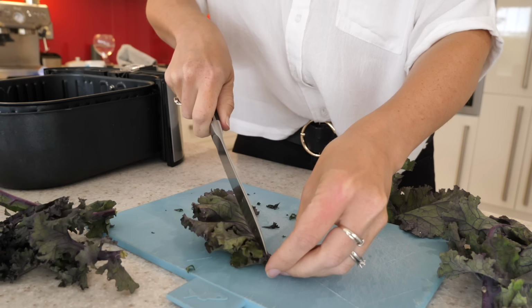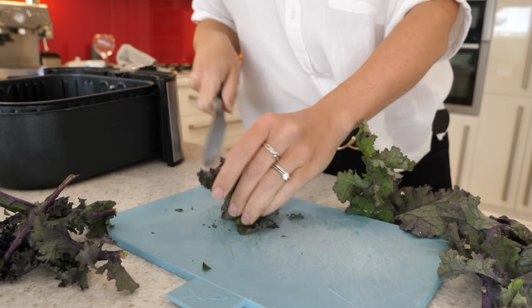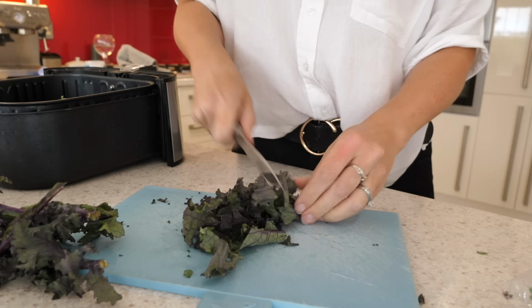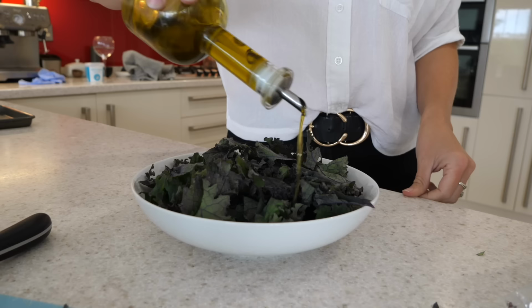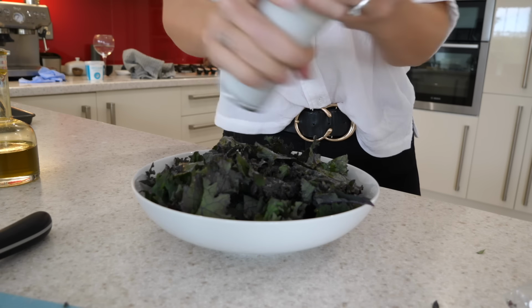I'm going to make some kale crisps now. So the first thing I'm going to do is get my kale and chop off the thick stalky bits. Once I've chopped that out, I will then just dice my kale up into kind of chunks, and then I'll pop them into a bowl and put some olive oil on top and some salt.